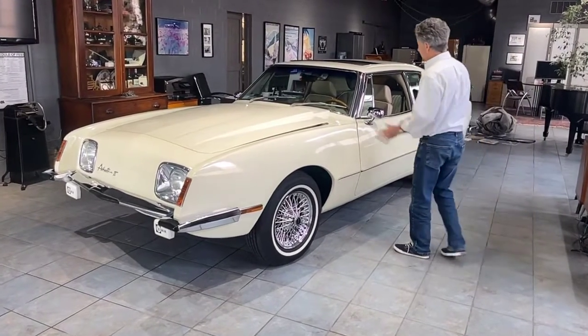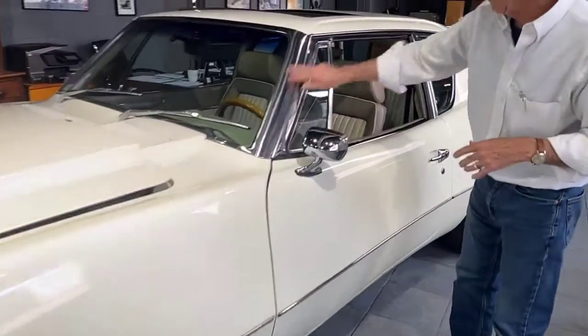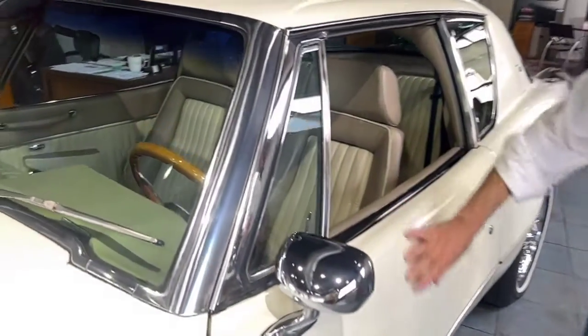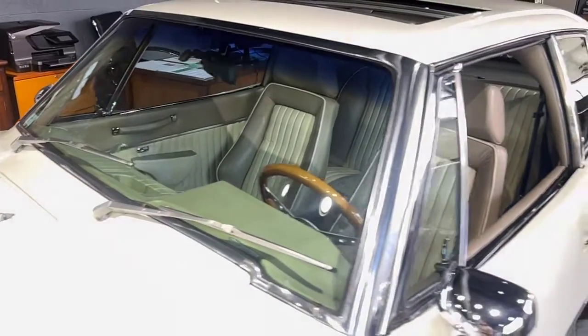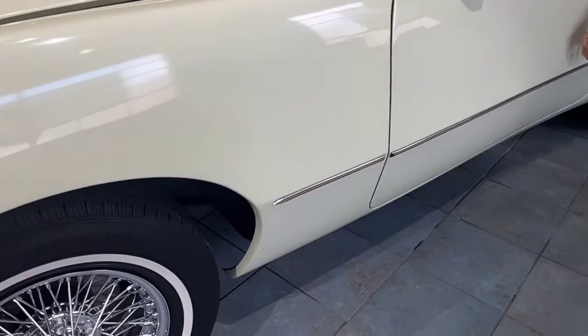Coming back a little bit farther, the mirror is in excellent condition, as is all of the trim. The sides of the car are beautiful. There are no marks anywhere, no dings. Of course, being fiberglass, it doesn't ding.